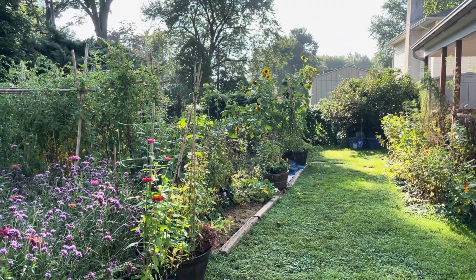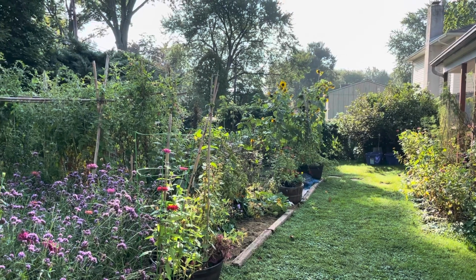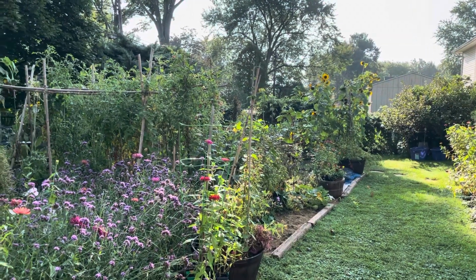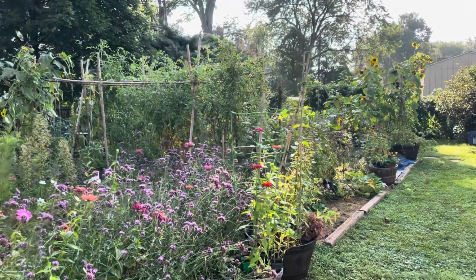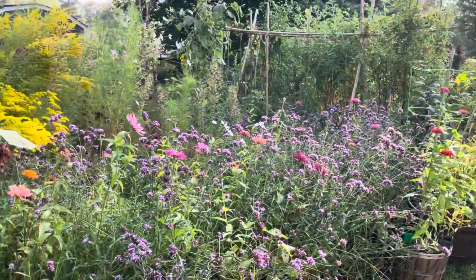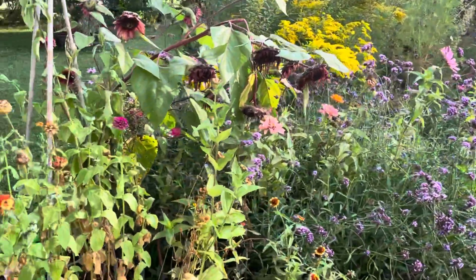Good morning. Today is September 18th, 2021. Just a very quick, hopefully quick overview of where the garden is at the moment.